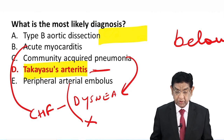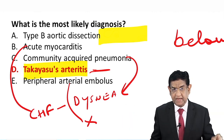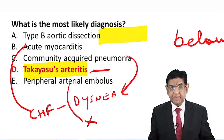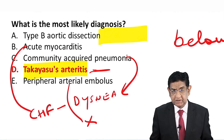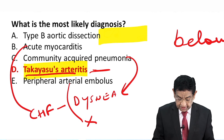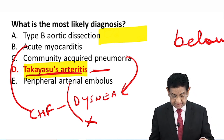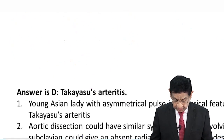But Takayasu arteritis is the disease which explains absent radial pulse, and the patient may have associated coronary arteritis by which she may have pain and dyspnea on exertion. And of course, a young Asian lady with absent radial pulse is seen classically in case of Takayasu arteritis.